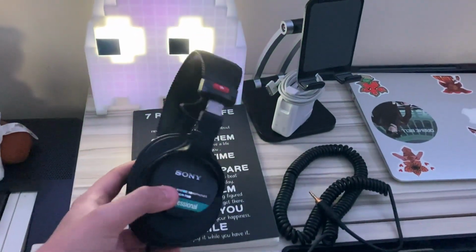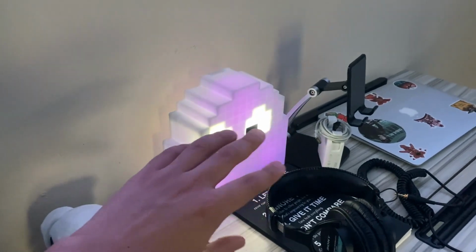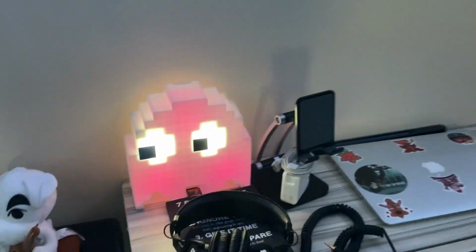Sony MDR Cine 506s. This is a Pac-Man ghost light, and I got it because I thought it looked so cool in Free Guy, and I found it and I was like, I need that.